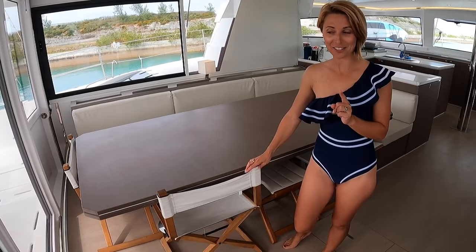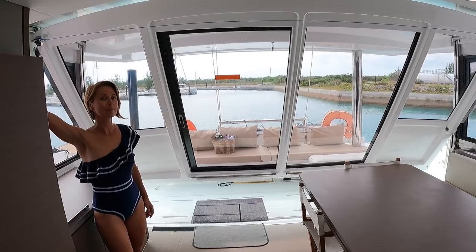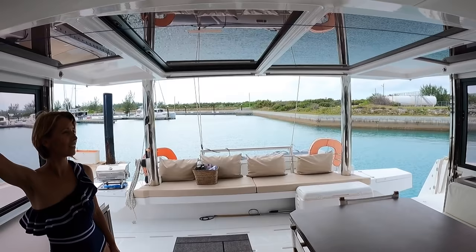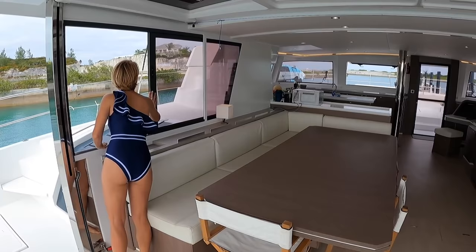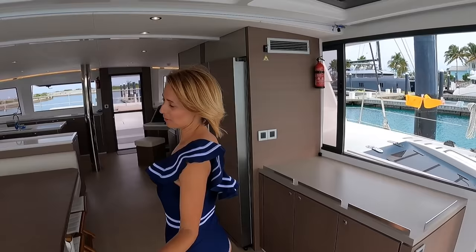So let me show you a really cool feature, which the first time we saw one, I was like, what? Very innovative. It's all open and ready to go. So we have locks and stuff, check it out. And then we have this safety feature. All right. And now we're dining outside. Well, almost outside. Nice. Now we're dining outside. This is pretty spectacular.